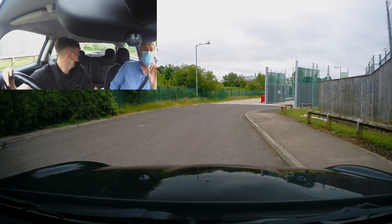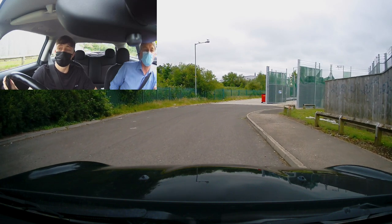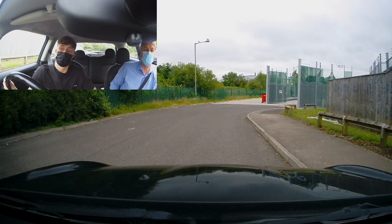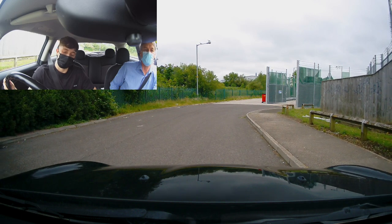Now push the clutch down a pound coin and let the car roll. Can you feel it rolling? Yeah. Lift it back up to the driving point and hold it. Hold the clutch now. Good. Push it down a pound. Just a pound. Down and that's it. Now hold the clutch. Nice.